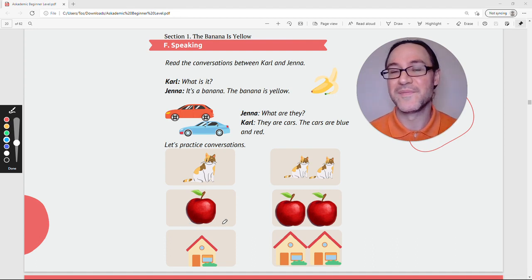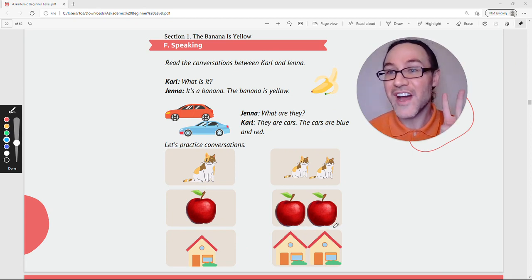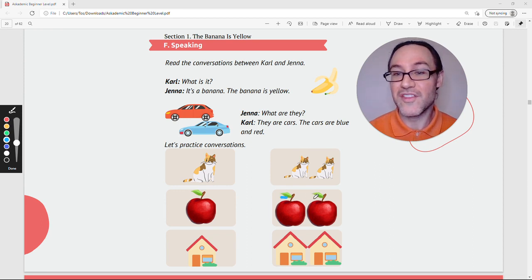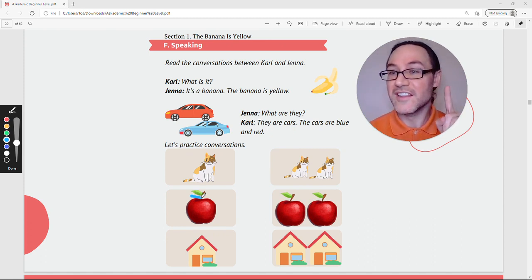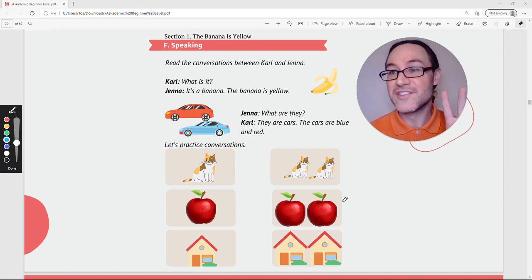What is it? It's an apple. What is it? It's a leaf. What is it? It's a stem. What are they? They are apples. Two apples. What are they? They are leaves. Two leaves. One leaf. What are they? They are stems. Two stems.